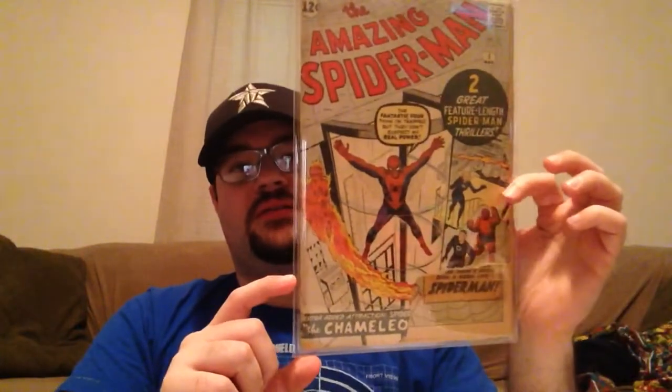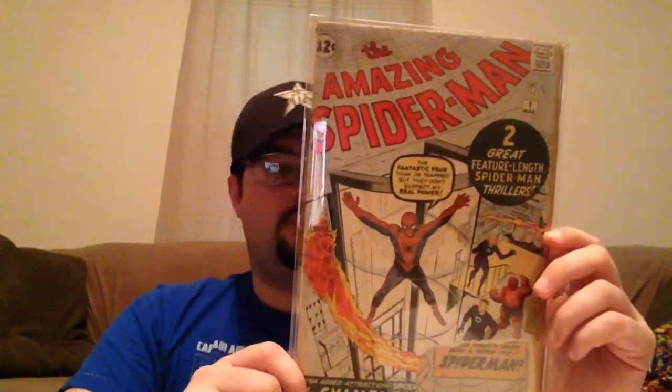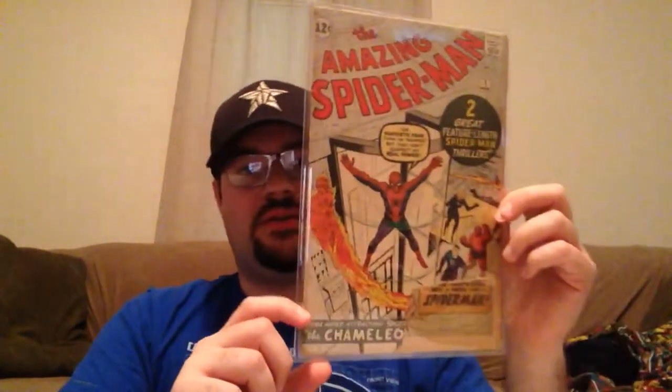Slab copies at a 1.5 go for about $4,000. I didn't pay anywhere close to that. So I'm really excited. It's attached at the staples. Everything seems to be attached.